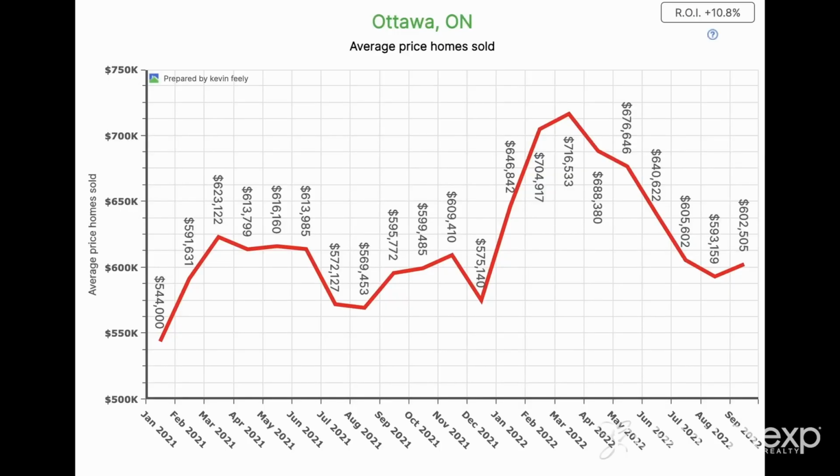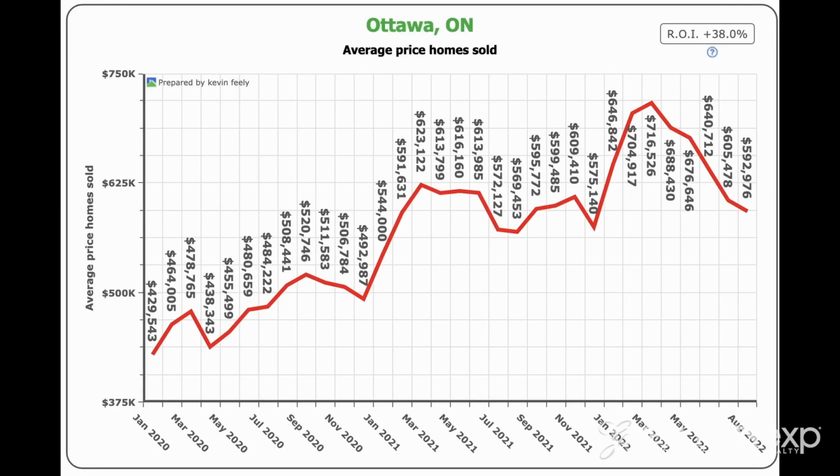Taking a look at the last 2 years, you're going to see a similar trend where the prices skyrocketed between January and March, and then they bottomed out for the year in August to see them come back slightly in September. The average return on investment over the last 2 years was about 11%. Now let's go back 3 years to basically when the pandemic started. Now I wanted to show this graph because a lot of people think that the home prices have skyrocketed since the pandemic. And you can see that the return on investment since January 2020 is 38%.